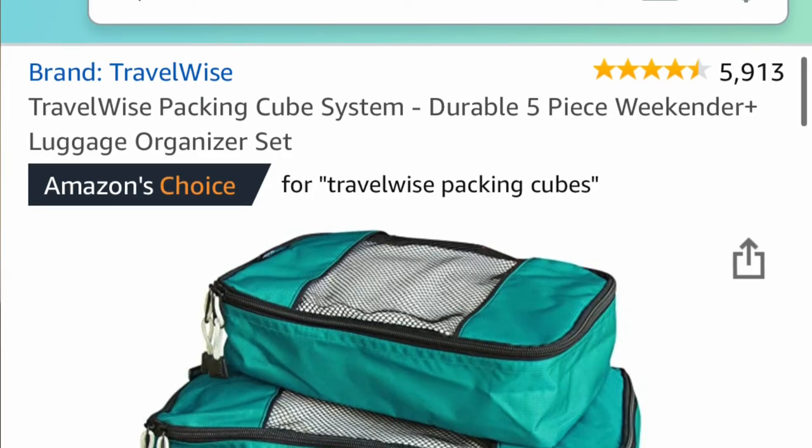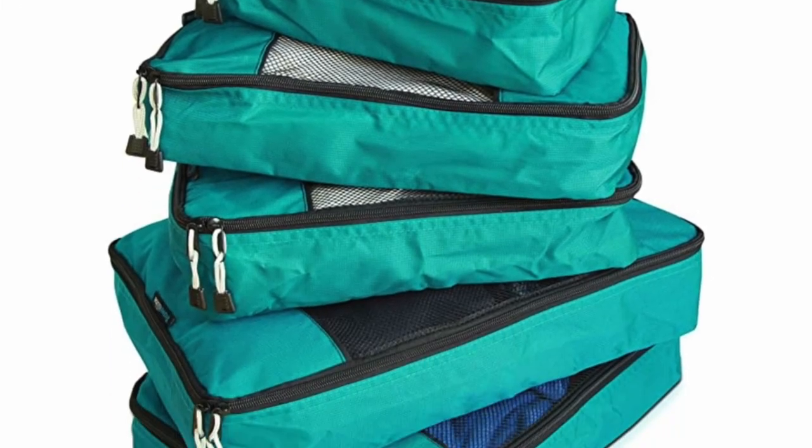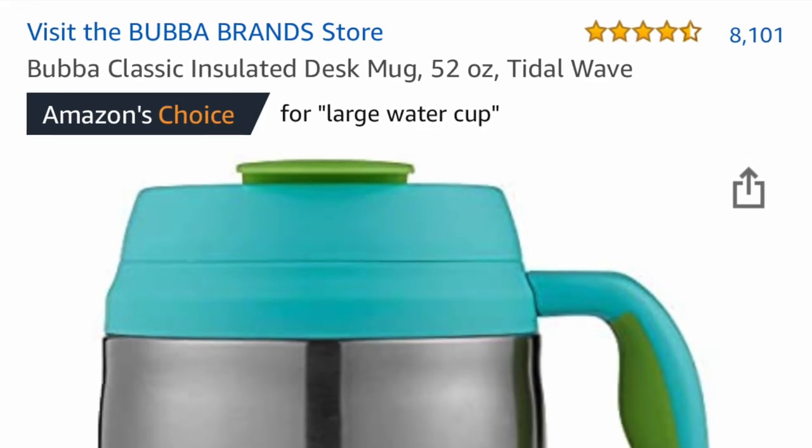I got these packing cubes. They're essential for any long-term travel you're gonna do, like backpacking or things, which is why I got them, because I backpacked several times in different countries, and it's great for packing. Like, it just makes more space, it makes it easier to pack and unpack. You need them.